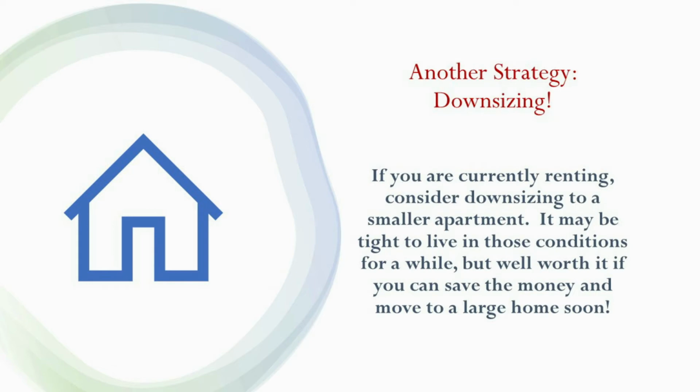Downsizing. That's another big one. So when we were trying to save for our house, we lived in an apartment that had no central air. It had no dining room area. So it was just where we had the sofas placed, and then the kitchen and the bedroom. It was very small, but we managed because we had this 2-year goal that within 2 years we were going to save enough to have a down payment to be able to buy a house. So yes, downsizing is going to be super uncomfortable, but it's temporary, because once you accomplish your goal and you get your home, it's going to feel so good.